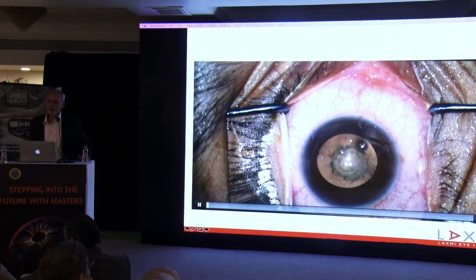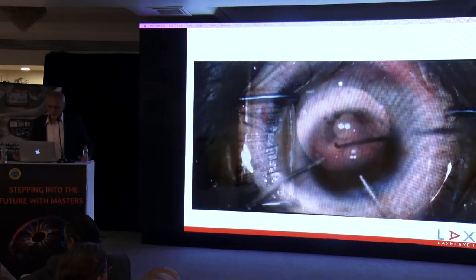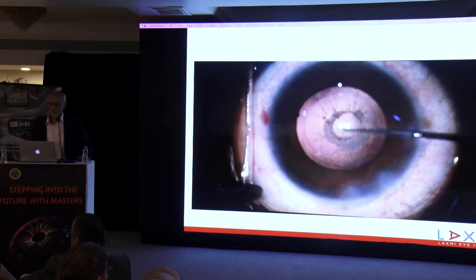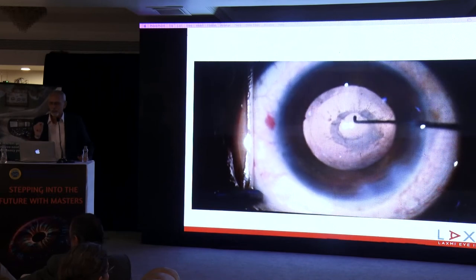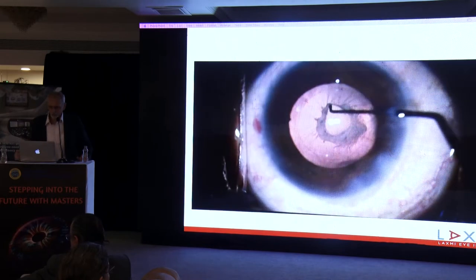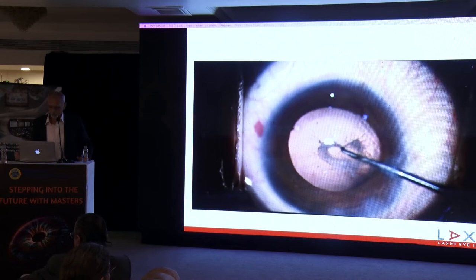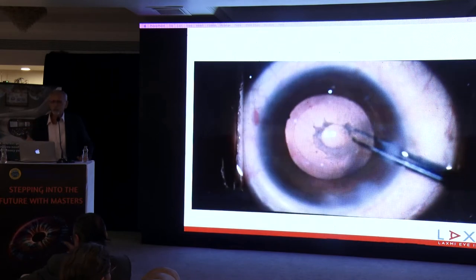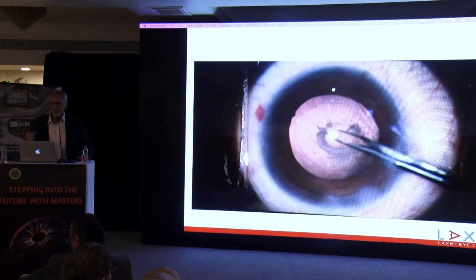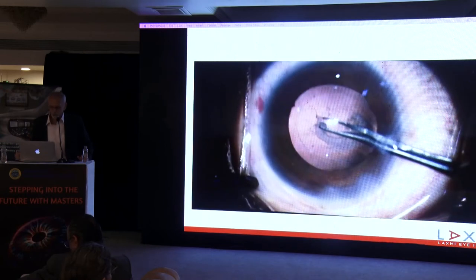Then I come to another situation which very often we get, and that's posterior plaque. A plaque means there's a potential space between the posterior capsule and that plaque. And if you try hard enough, you can definitely get it out. I go stepwise, I use a dialer. If the dialer doesn't help me, I use my Rexis forceps, which has sharp tips.